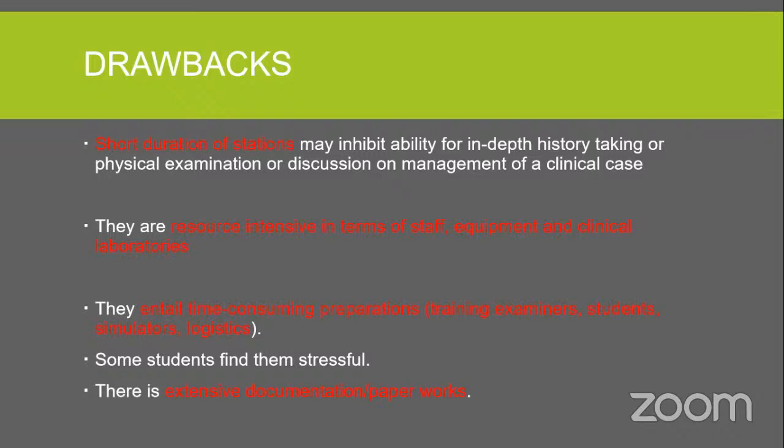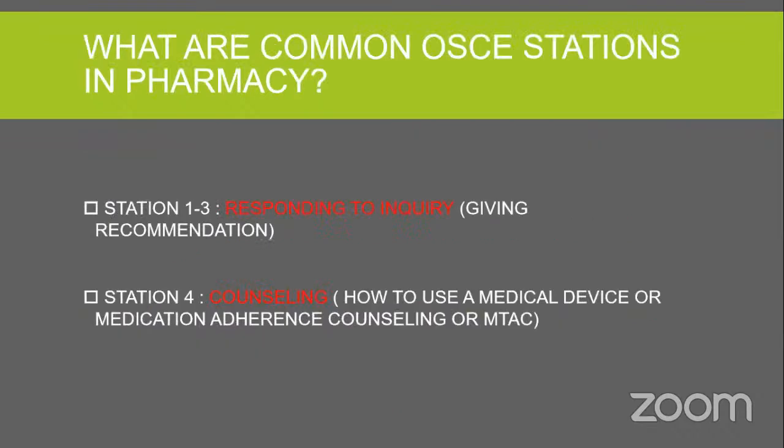They also entail time-consuming preparation. The training has to be done for examiners, including students and the simulator, on logistics. It's a lot of logistics as well. So even some students actually always find it very stressful, and it needs very extensive documentation and paperwork.